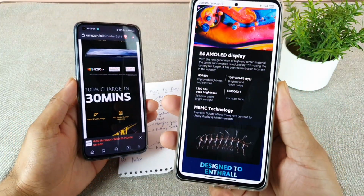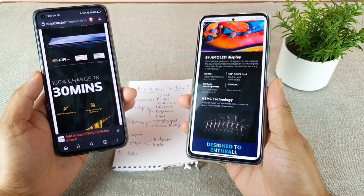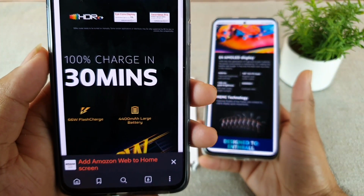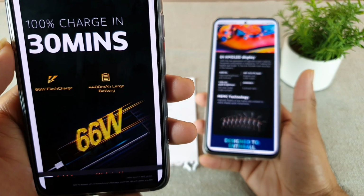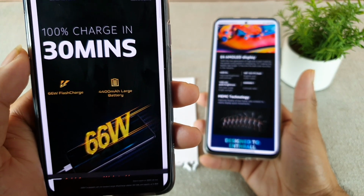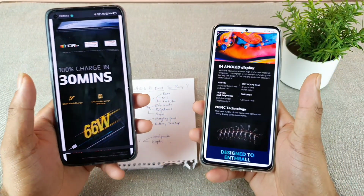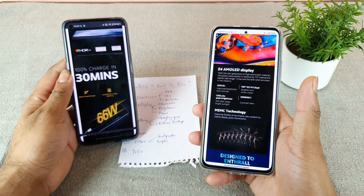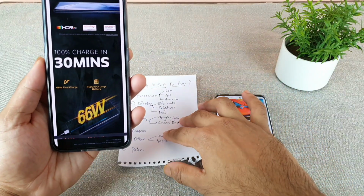And the battery capacity in this Mi11X is about 4520 mAh, whereas this Vivo iQOO 007 has 4400 mAh of battery capacity. So both are kind of close to each other, but in this battery segment, definitely I'll be giving points to the iQOO 007 because of having the very fast charging.